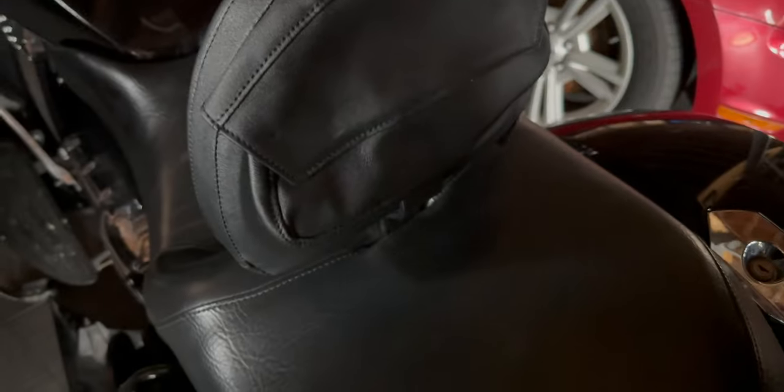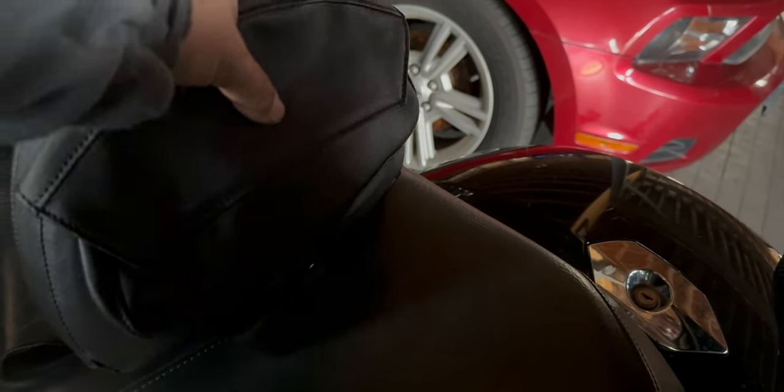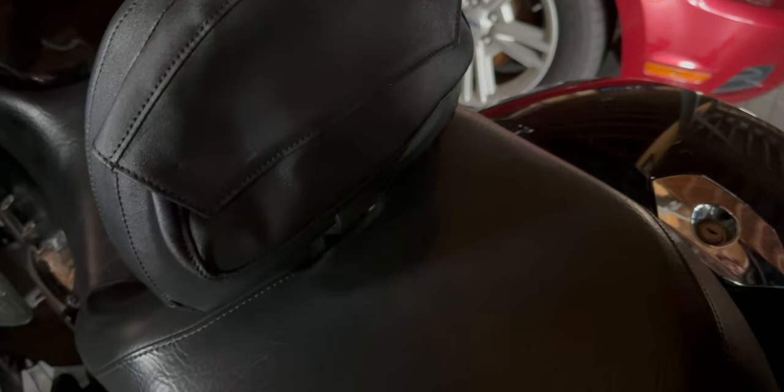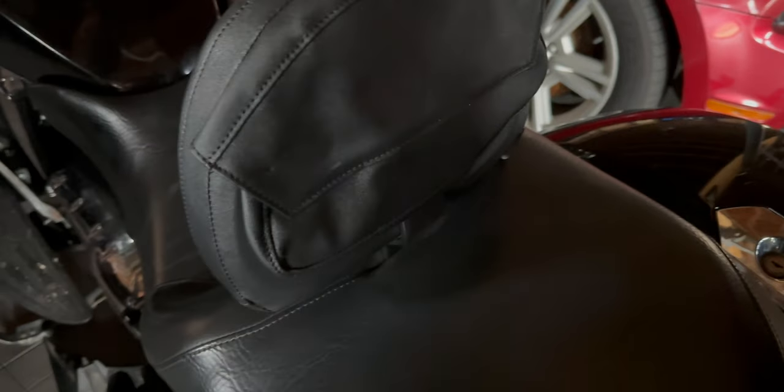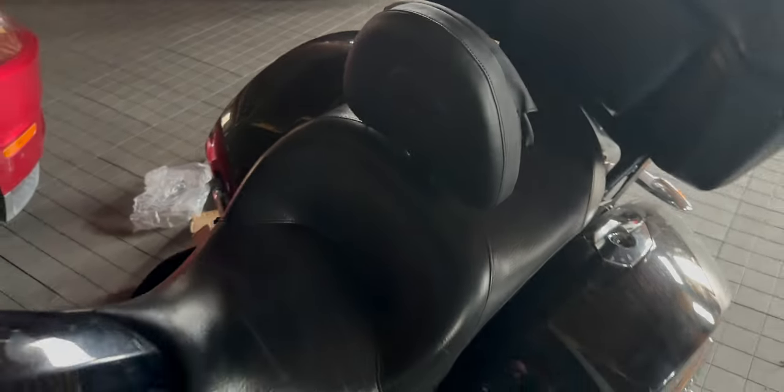I have to figure out if there's a way. And maybe when you tighten the bolts at the bottom, which I haven't yet, that this will snug up a little bit. But other than that, for $85 Canadian, I think that'll do. That'll do all right. Just a bit of tightening, and we're good.